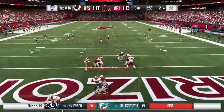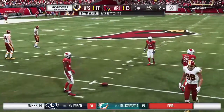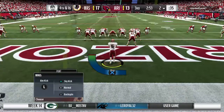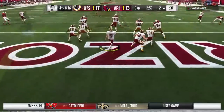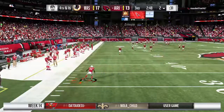Got to be careful here, backed up this deep on third down. That's going to be knocked away and incomplete. Certainly looked like they were getting ready to convert there on third down, but what an effort to get his hand on that one, knock it away, and brings up a 4th down decision. So a short drop, but he's able to get it out, and this is a good kick.